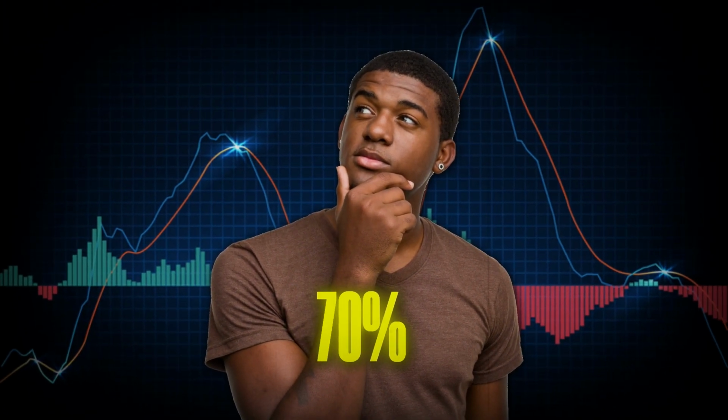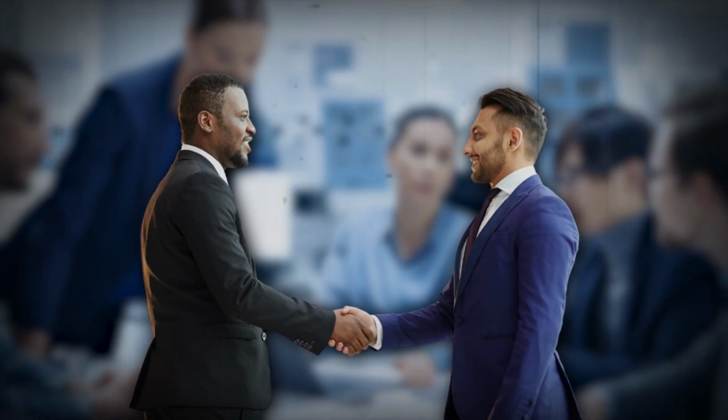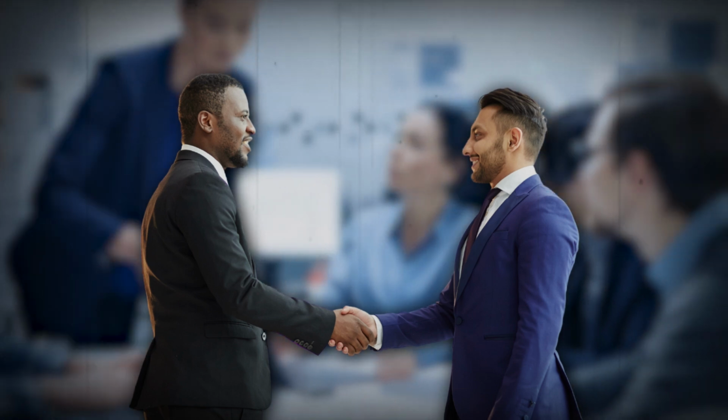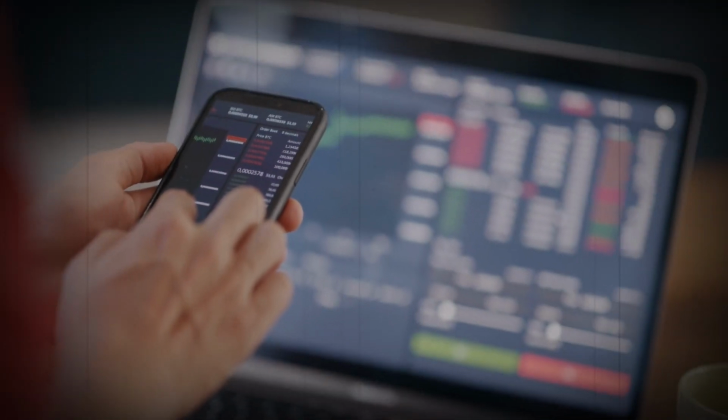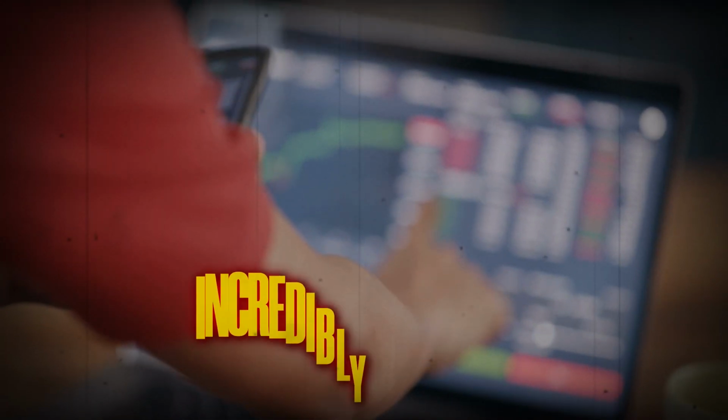Did you know that over 70% of swing traders fail within their first year? But with the right funded account, you can significantly increase your chances of success. Swing trading has always been a fascinating concept for many traders. The idea of capturing short-term market movements without having to dedicate yourself to constant monitoring is incredibly appealing.